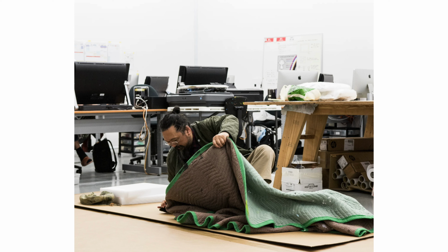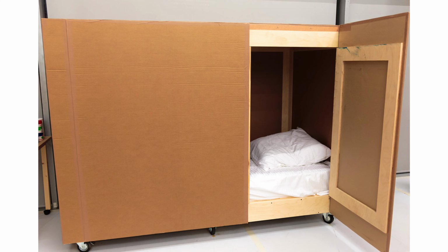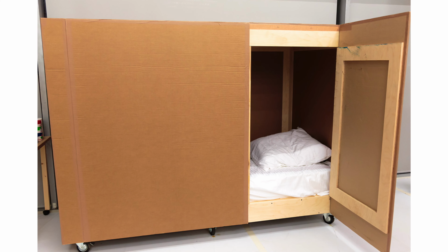You can see him sleeping on the floor here, and even a photo of a makeshift bed cubicle made out of wood and cardboard, which actually does look quite cozy to me. I wouldn't mind sleeping in there myself.